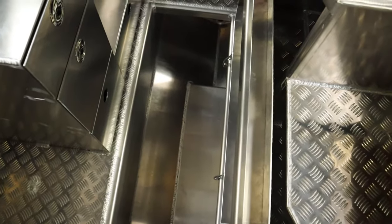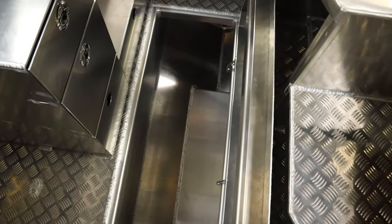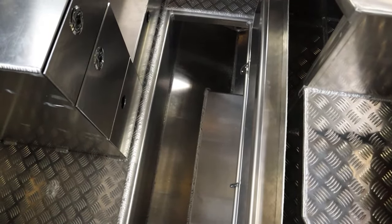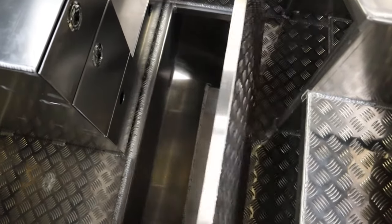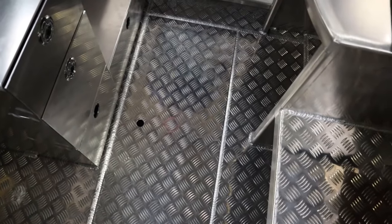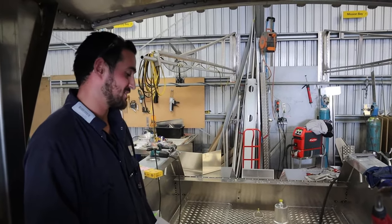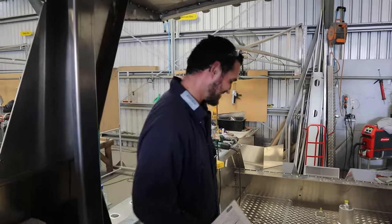Pop that open. A lot of area in there. That's heaps of room, eh? Yeah. Another bed for the kids. Loaded up, it should be expensive to fill, but it'll last you a while.